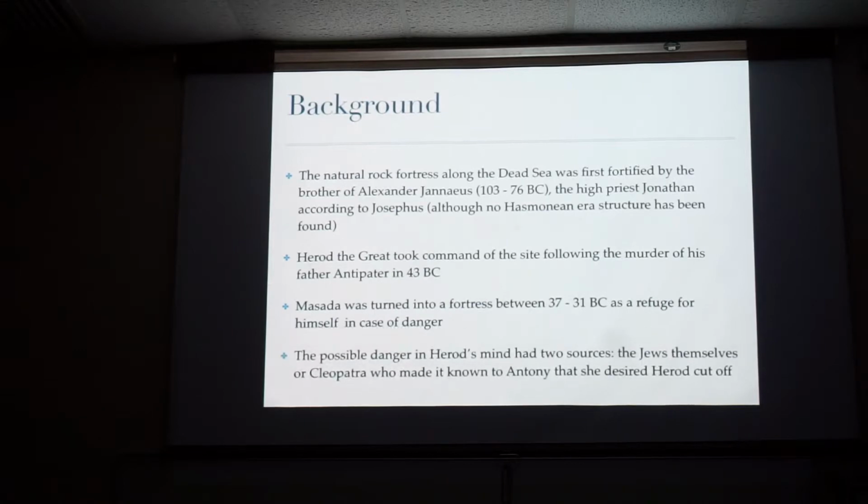really from two places. The two sources are the Jews themselves. Herod is not real popular with the Jews because he's of a mixed race. He's Idumean, or part of his blood is from Edom. The other place is Palestine is a really rough area to be a political figure. The Romans are real fickle when it comes to whoever they put in charge. They don't really care who it is. They just want to make sure that he keeps the peace.